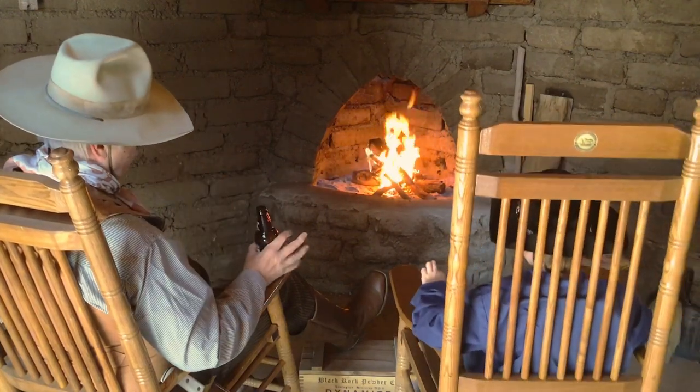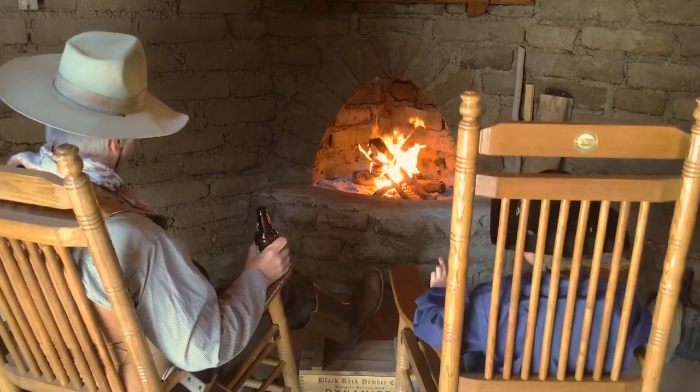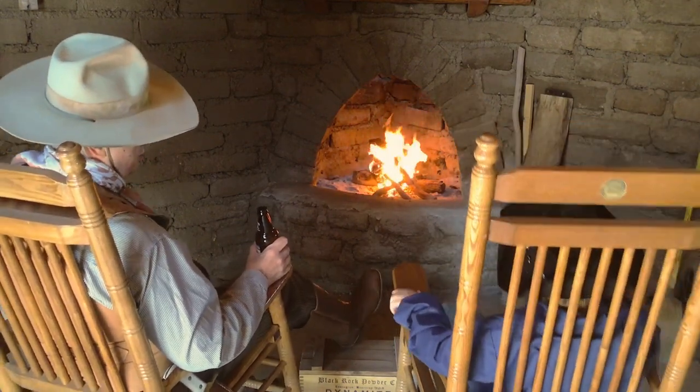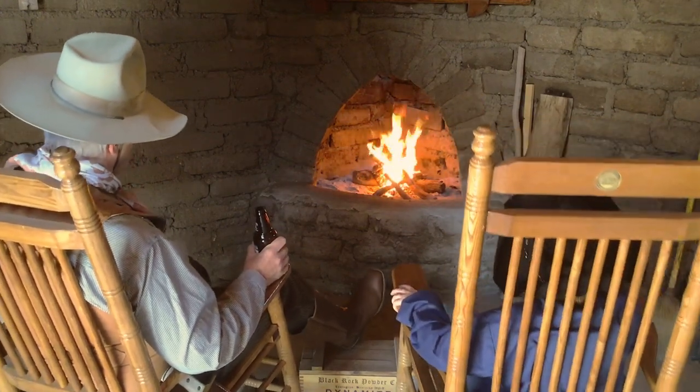People might be asking, why would you build something like this? Well, there's a lot of people ask me that. The way I look at it, it's like Southwestern art. And if people can't understand art, I can't help them.